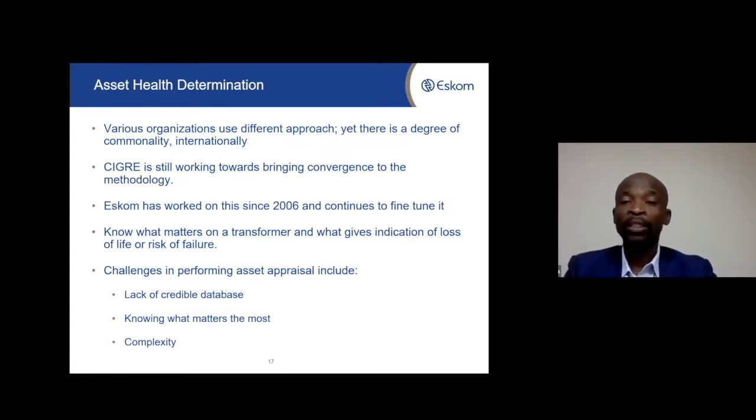ESCOM has worked on asset health determination since 2006, especially for transformers. It is something that has been well executed and well done over the years, and the fruits are very evident even in the performance of the fleet. And this has been fine-tuned as we go through the years. So with this 16 years of experience, you can imagine that there must have been a lot of learnings achieved. Now, also, it is important to know what matters on a transformer.